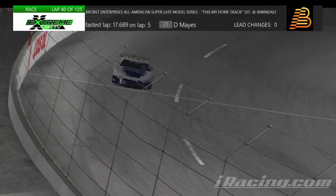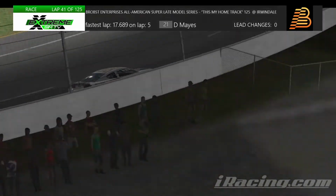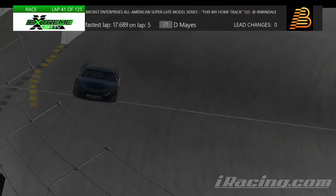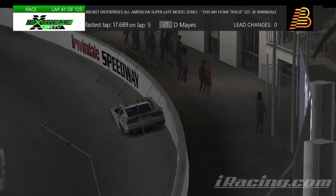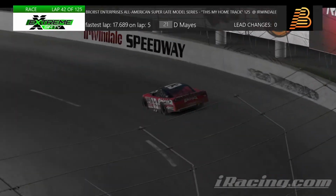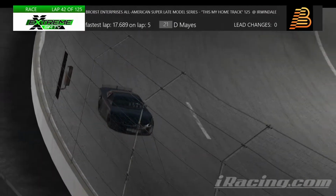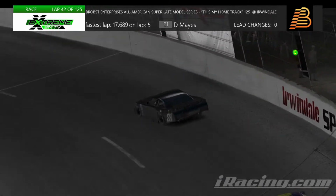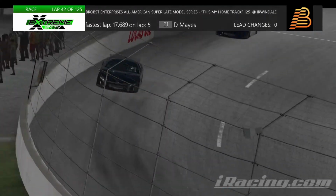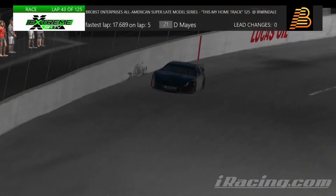Daryl, Logan, there is Caleb. 41 on the board of 125 here tonight. Barnett out front leading the charge with Daryl trying to get closer here, 1.1 off. 42 laps on the board. Daryl up to the wall here in second. There's Tyler continuing to lead.